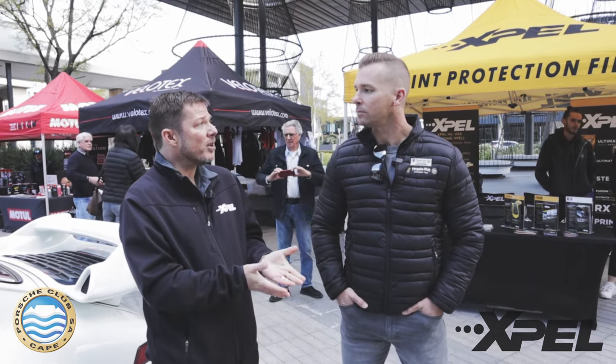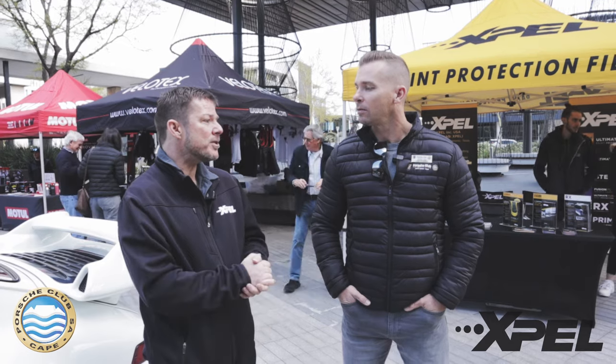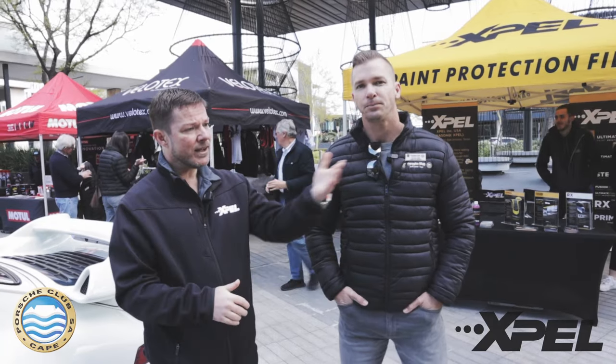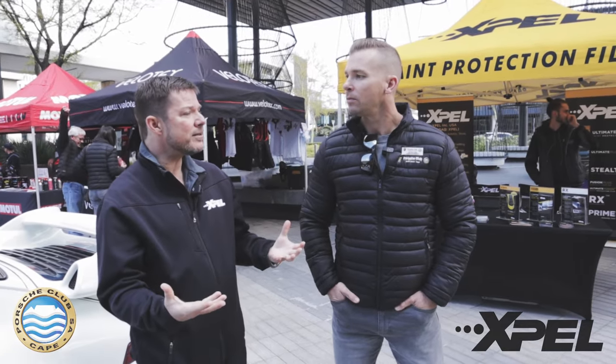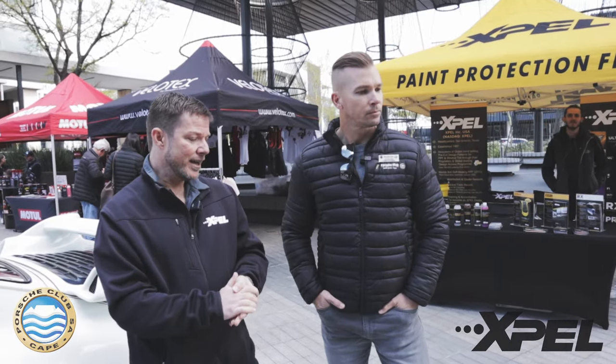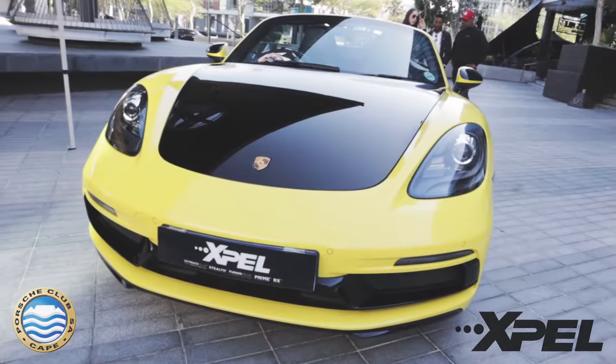The traditional Expal Ultimate is 8 mil or 200 microns. The rest of the car has been done with that because it doesn't need that amount of impact resistance. On the bonnet and on the mirrors, we've got the Ultimate Black, which is basically just for accents. You can't really do complete color changes with it because it's so thick, so you can't get it around all the nooks and crannies. We also did the bumper inlet there.